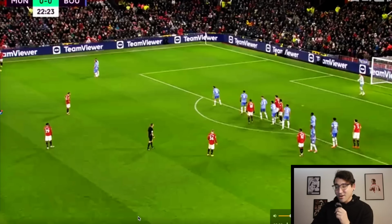free kick. Now, there are a lot of interesting things that I have observed while watching this game, and especially watching Manchester United's setup during the set pieces. The first thing that I want you to notice here is the fact that Manchester United only attacked the box with three players. And while this is not going to be a key factor in this set piece, it's definitely going to be a key factor leading up to the third goal. So keep that in mind because we are coming back to that.